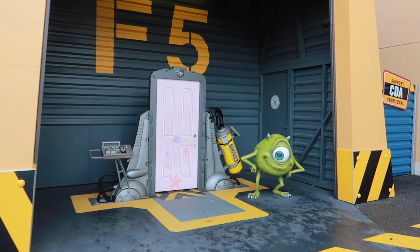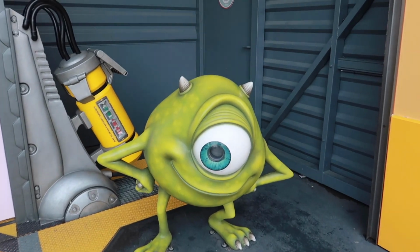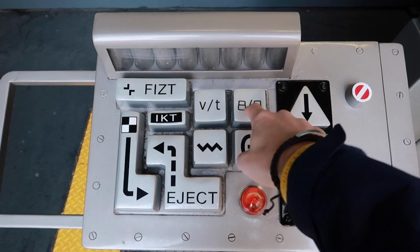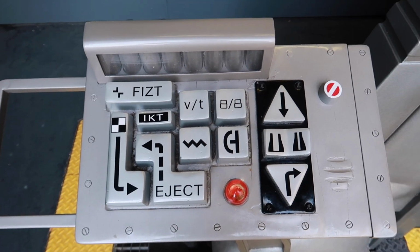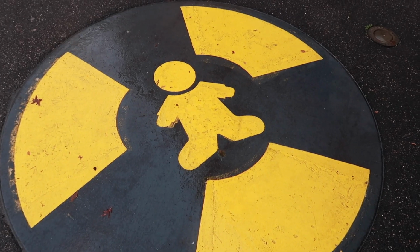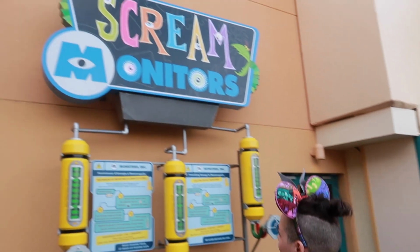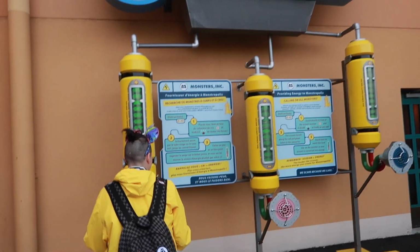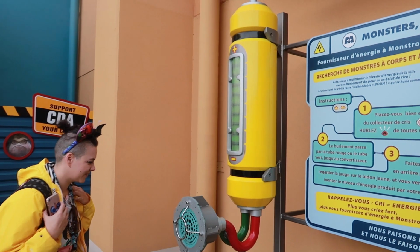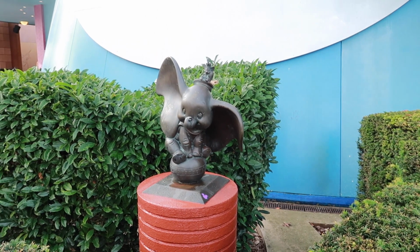Oh, wee Mike Wazowski's here. He's about to go in and scare somebody. He is brilliant. They should help him on his way. I don't really know the code to get him into our world, so he's going to stay here unfortunately. It looks like humans are radiation. Stay away from them. We're just about to test the screen monitors, see if Natalie's got it in her to, well, it's for the scares, isn't it? Yeah, right on you go. Oh, it works! Woohoo! How cute is Dumbo?